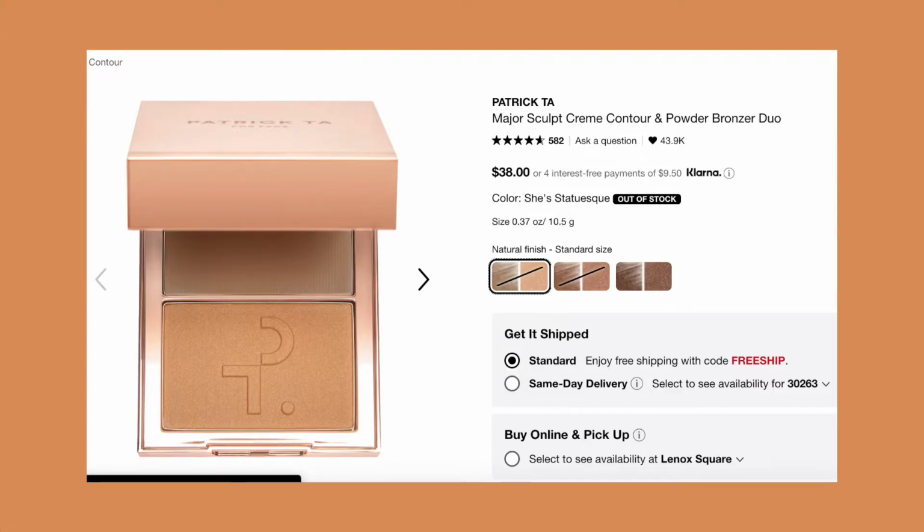Then the next thing I picked up, I'm obsessed with: I got the Patrick Ta Major Sculpt Cream Contour and Powder Bronze Duo. It's originally $38 and I got it in the color She's Statuesque, which is the lightest color.